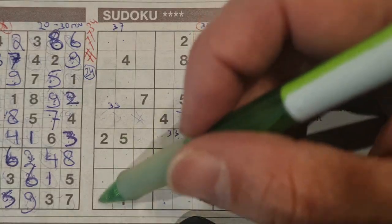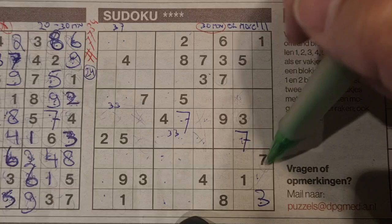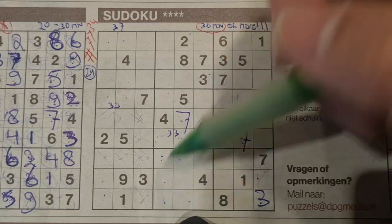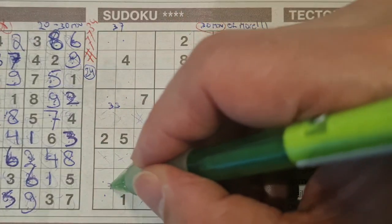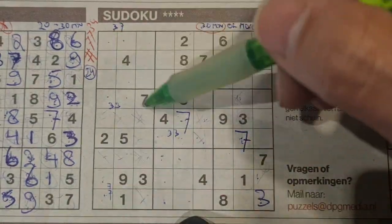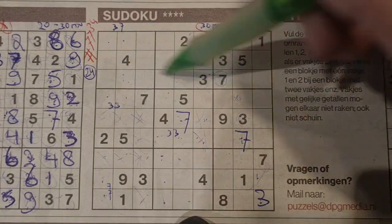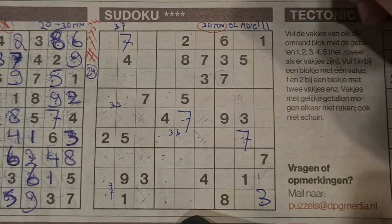5 missing numbers in this big square. One of the missing numbers is 7. We have a 7 in this row, so no 7 in these 3 boxes. We have a 7 in the third column, no 7 in those 2 boxes. So the 7 in this big square could be here, could be there. 7 in one of those 2 boxes in this column. 7 in the third column, so the column between, the second column. Only 2 places left for the 7, should be here or there. We have a 7 in the third row, no 7 there, 7 should be there. Alright.